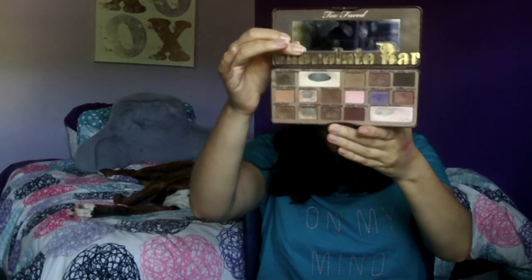So my Too Faced Chocolate Bar palette isn't as abused, but I feel like I have abused it somewhat. So I don't have pan on every shadow, but I have pan on 4 shadows I believe, and this is what my palette looks like. And I have hit tips and a ton of shadows, and actually the palette's broken. It makes a noise when I open and close it because I think I stepped on it or dropped it or something. I don't know. I really did abuse it, and it still looks good on the outside of course, but I do love this palette. I use it all the time.